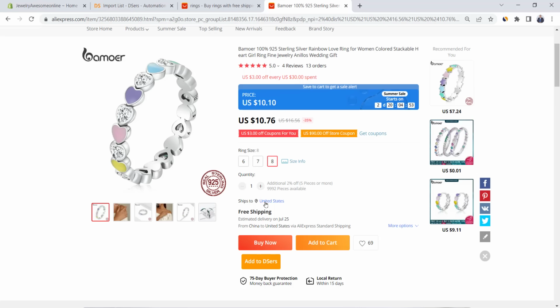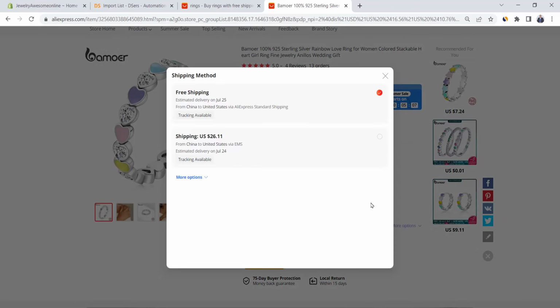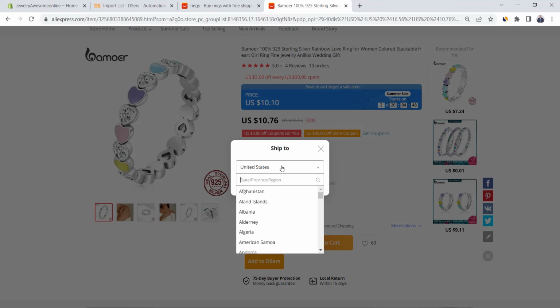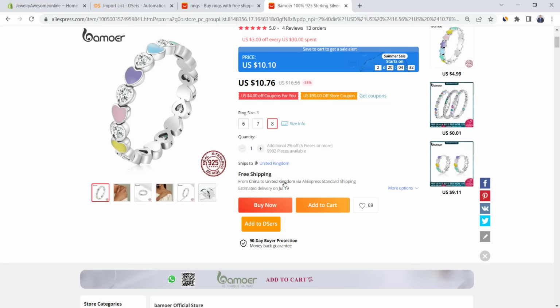But if you want to sell to a different country, choose it from this list and make sure the supplier ships to it. So if you notice here, it ships to the United States, and if I click on More Options, more info here says that it ships to the United States with free shipping, and there is tracking available. So this is exactly what I want. In order to check any other country, go here and, for example, let me search for UK. Apply and click on More Options. I see that they have free shipping as well to the UK, and tracking is available. So this is a really good supplier, and we will consider it.